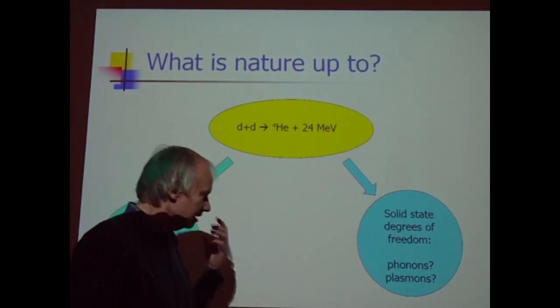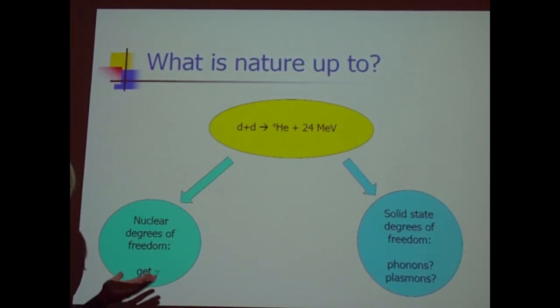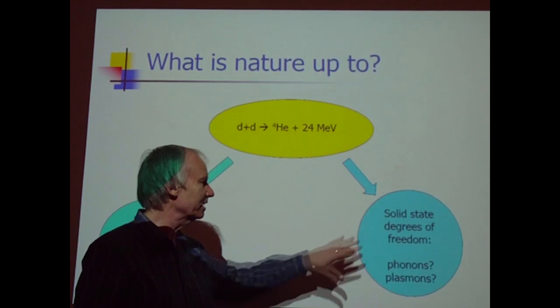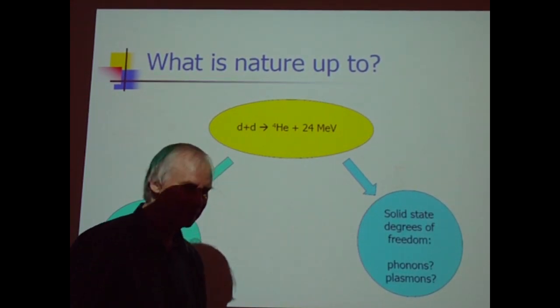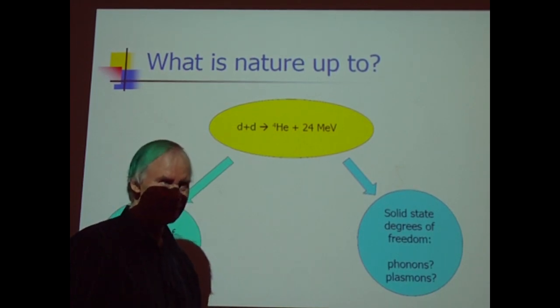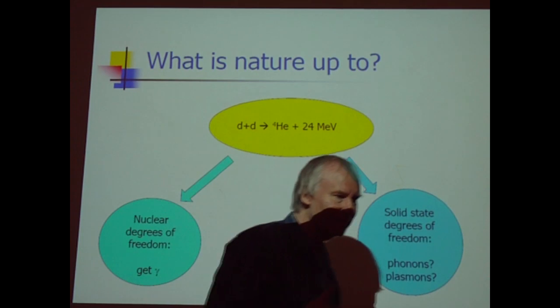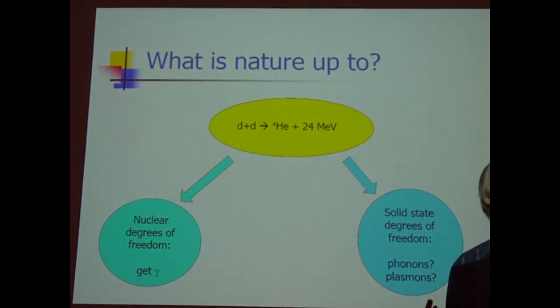However, we don't see the gammas. We don't see any kind of energetic nuclear radiation. So we are forced, kicking and screaming, to contemplate the notion that maybe the energy is going into solid state degrees of freedom. This is not a position where we would like to be. On the other hand, there are not very many places energy can go.